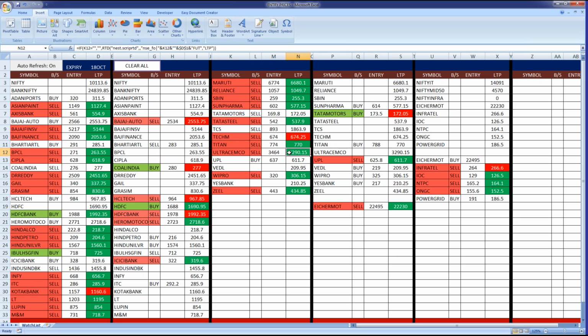Ultratech has been a sell call from yesterday. So 3464 is the entry for Ultratech, a sell call. It made 3266. So 198 points on Ultratech Cement into 200 rupees is your lot size. It roughly gave you around 39,000 rupees. UPL is a sell. I was telling this when the call came. UPL is another one particular stock which has been troubling us for quite some time.